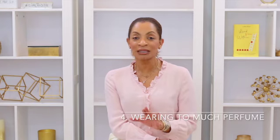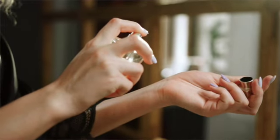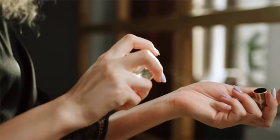So the third mistake you want to avoid is wearing too much perfume. You guys have heard me say, every woman should have a signature scent. Now that doesn't mean that your signature scent should linger for days, hours, or weeks. It simply means that you should have on a fragrance that everyone can associate with you, and a fragrance that you absolutely love. You want to avoid putting on too much. It is very offensive when someone has on too much perfume. It doesn't make you appear sexy. It actually cheapens your overall vibe. So make sure that you don't wear too much perfume.